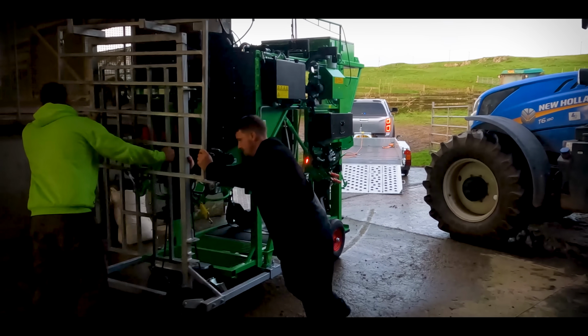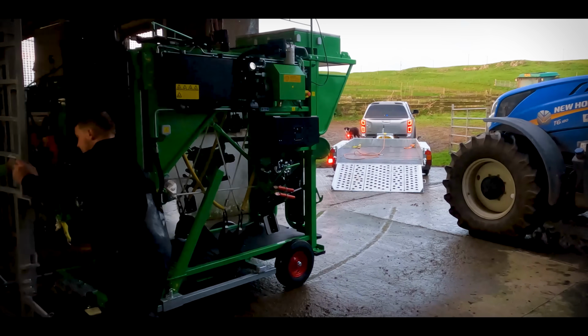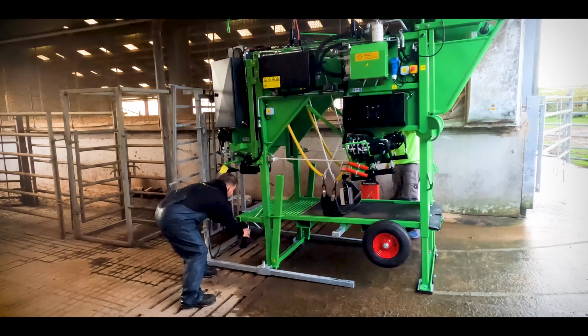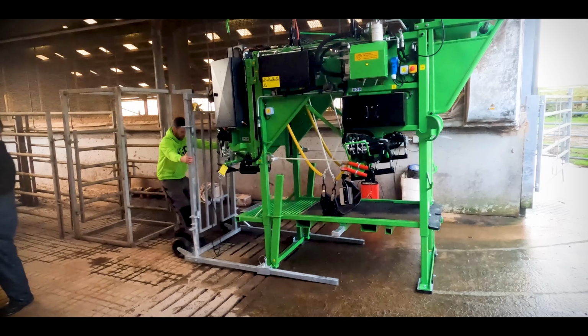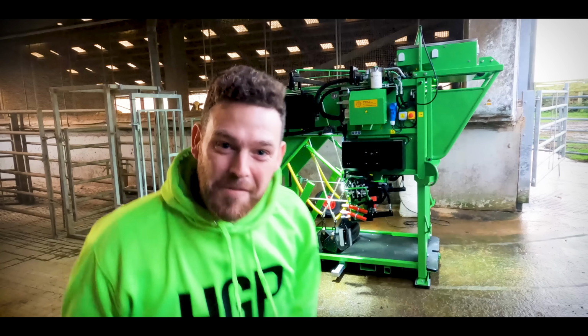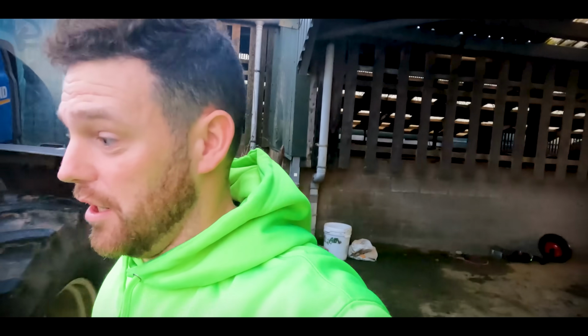You'll notice how different setting up this crush is to setting up the Appleton, and it was something I was actually worried about. But it was completely pointless because setting up was a complete breeze. As you see, it didn't take long at all. That wasn't bad at all, was it? Just need to get rid of the trailer, boots on and get ready.